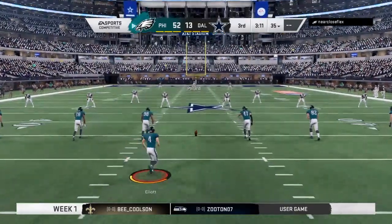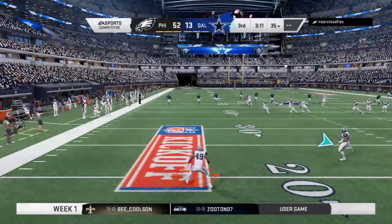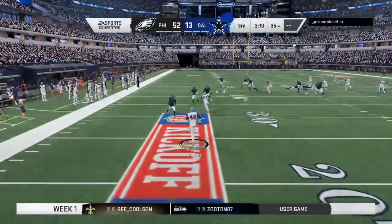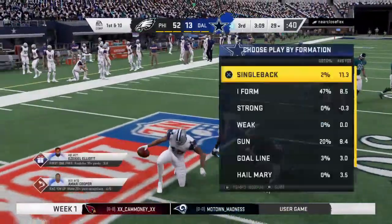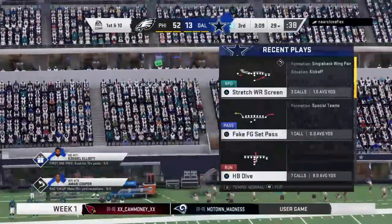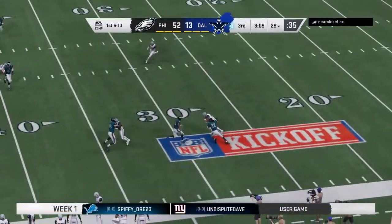Now after the touchdown, here's Elliott on to kick it away. This will be taken very short. And a good return as he'll be stopped just shy of the 30-yard line. Take over first and 10 at their own 29-yard line.